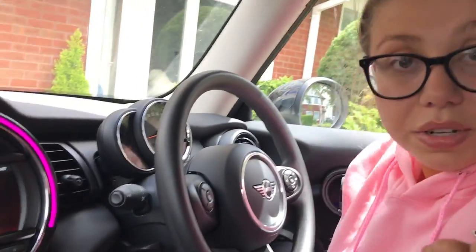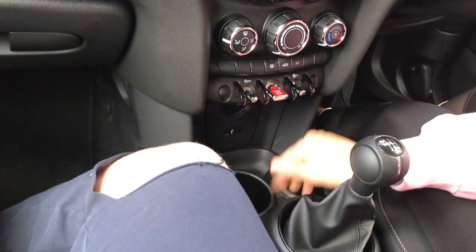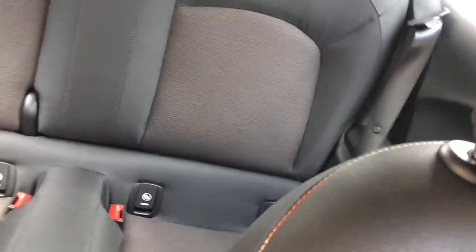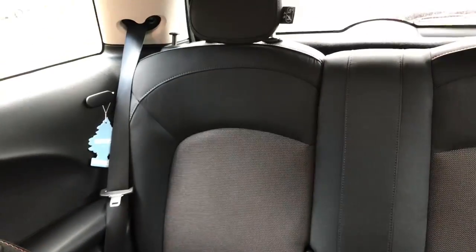Then there's so many drink holders, which I'm shocked at. There's two in the front, and then there's ones here, then there's two at the sides of the seats in the back. And then it only has two back seats, which doesn't bother me because barely anyone ever comes in my car. Show the back seats, Chandy. Yeah, lovely and spacious. But yeah, there's only two proper seats.